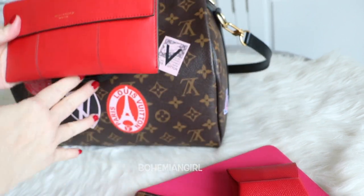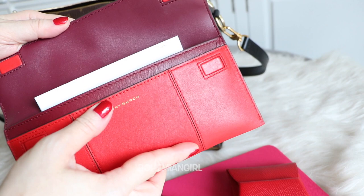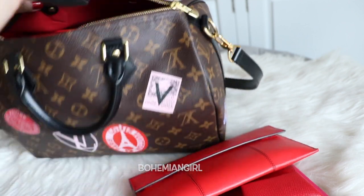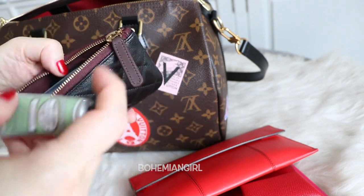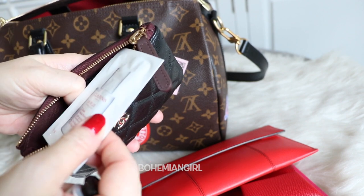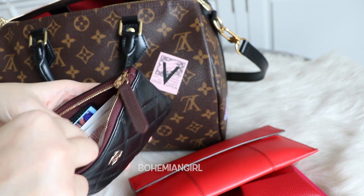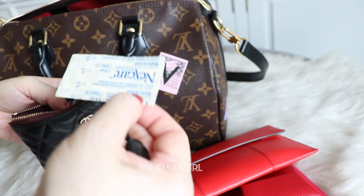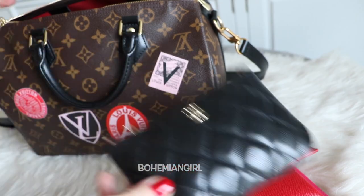And this is my Tory Burch wallet. It's a travel wallet. I use it for my travel documents and extra money. And my Chanel mini O-case, I use it as a catch-all for my hand lotion, feminine product, my hair tie. This is the sunblock. And I think I have bandage there. Yeah, and some bandage just in case. So that's my mini O-case from Chanel.